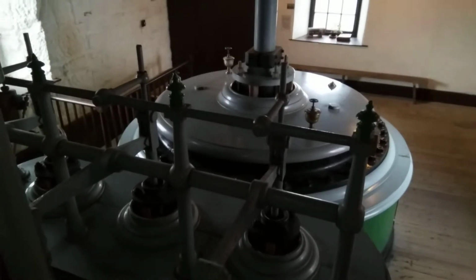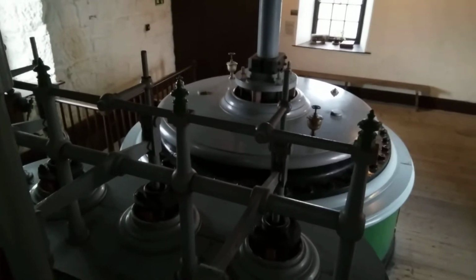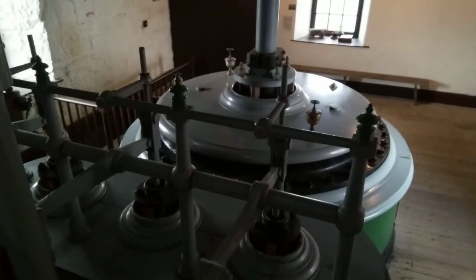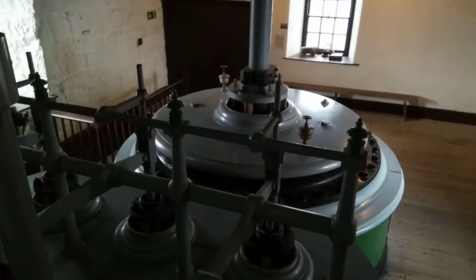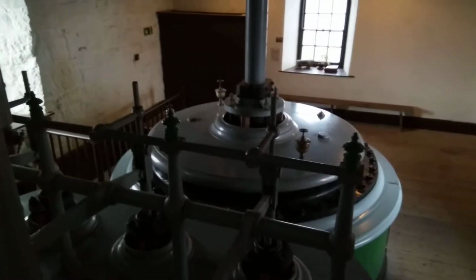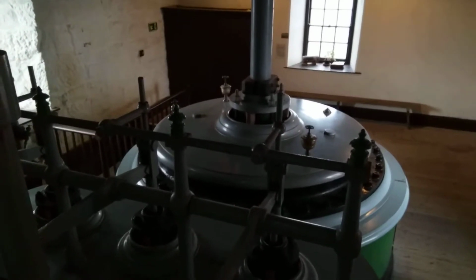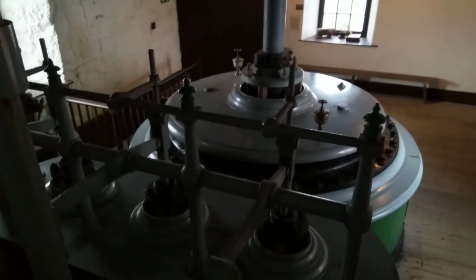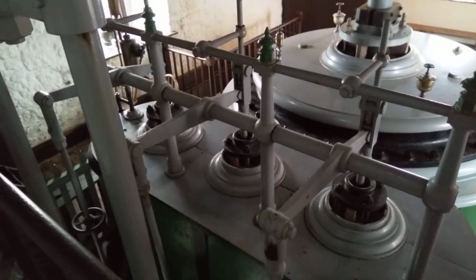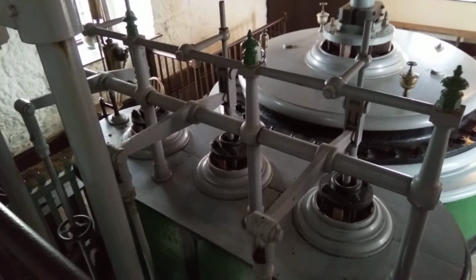Following on from the video before, this is the middle chamber inside a Cornish engine house. This engine house is known as Taylor's, and it belongs to Eastpool Mine National Trust. We are looking at here, this is the inlet, the outlet, and the equilibrium valve right here.